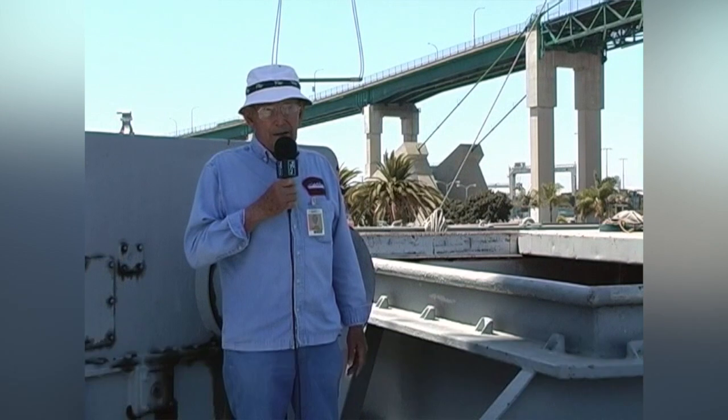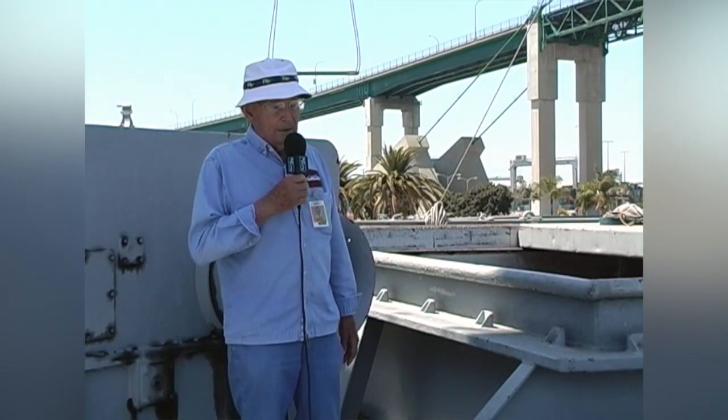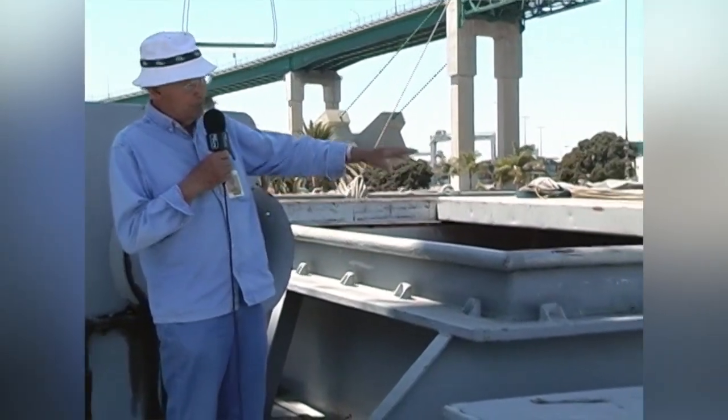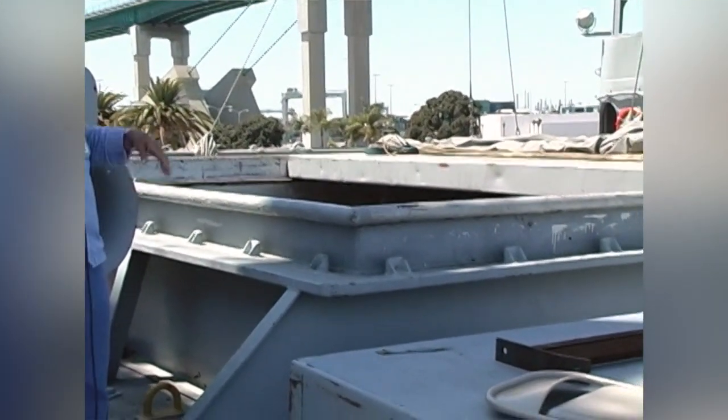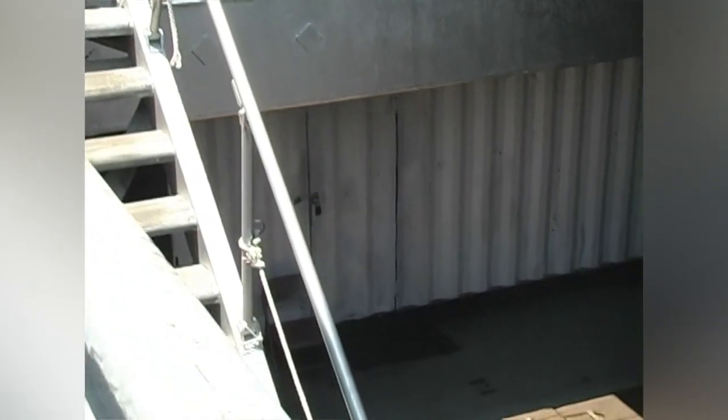I'm standing on the Lane Victory next to cargo hold number 3. We have part of this cargo hold open. Right here in front of me are the pontoons. They're big heavy steel plates that fit over the top of the opening here. Down inside is where we would load the cargo.